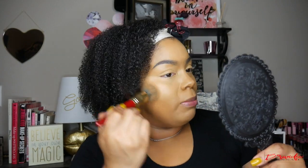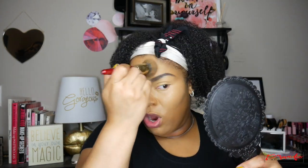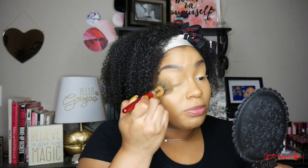Okay, y'all know I always take my concealer and foundation up on my eyelid because I use that to act as my primer for my eyeshadows. And I blend everything out with the same foundation brush because I want everything to mesh nicely together with no harsh lines, no harsh edges. So I'm just patting everything in, making sure everything is on here nicely.